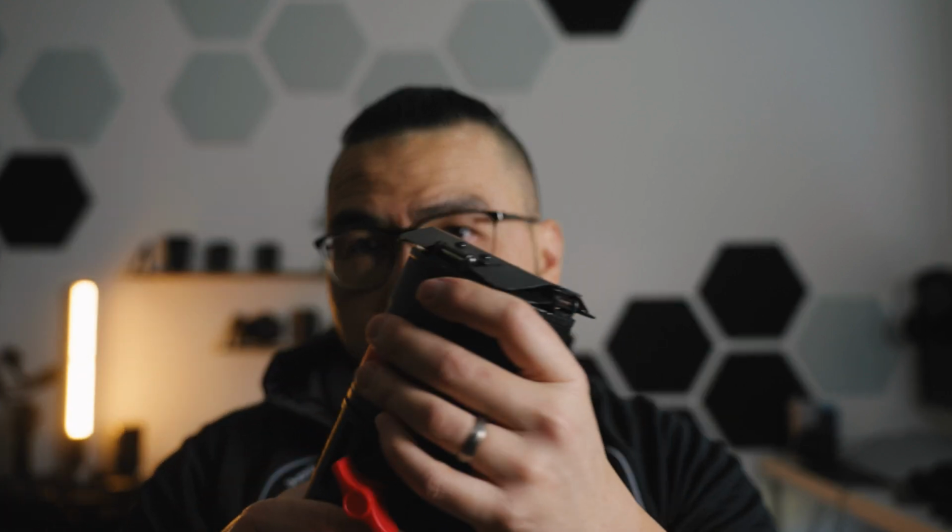And it's focusable, perfect for receptions. You can put a Bowens mount on it and put a softbox, whatever Bowens mount accessory that you could think of, you could put on this light.